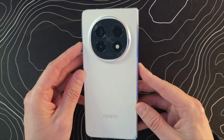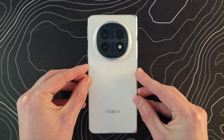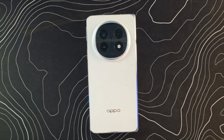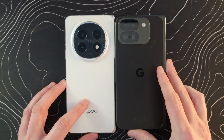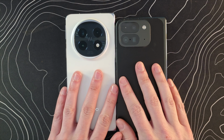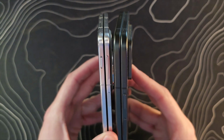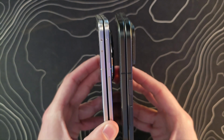So guys, I'm going to try to run through the big things as quickly as I can. From the hardware perspective, this device is absolutely phenomenal. When you put it side by side with the Pixel 9 Pro Fold that I was daily driving before, the difference is fairly noticeable. More so than any other foldable phone I have ever used, this thing feels like a normal phone in your hand or in your pocket.